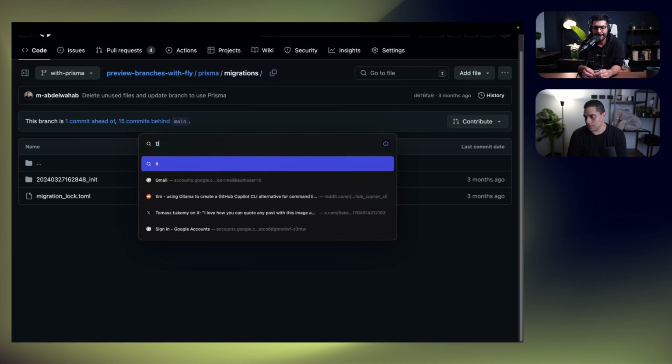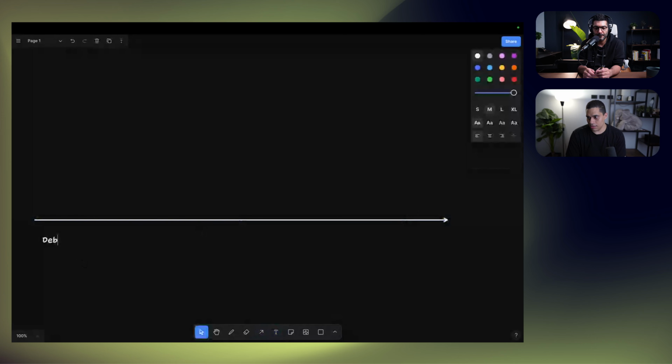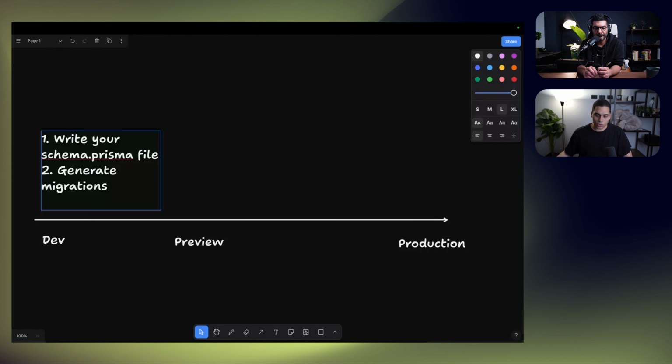So you can think of it really as, let's say I want to go to excalidraw.com and let's draw a diagram. Okay, we have this. Let's say now this is how you go from dev, let's make this bigger, and then you have preview, and then you have production. And the idea here is you're going to first write your schema.prisma file, and then you're going to generate migrations, and then you actually have all of the migrations applied to, let's say, a Neon branch in this case, or a local Postgres instance, and these changes will be applied to your local database.